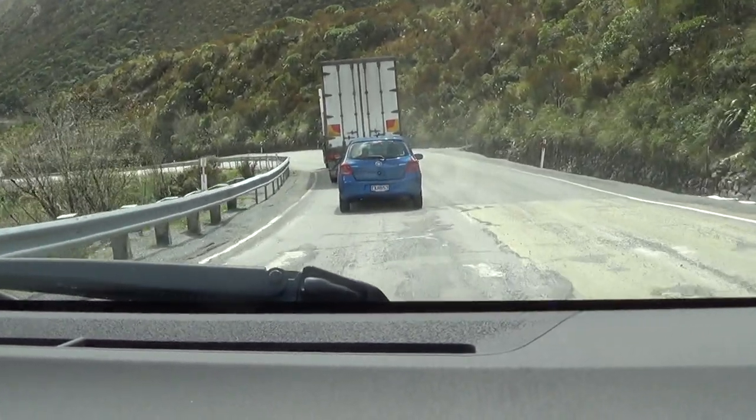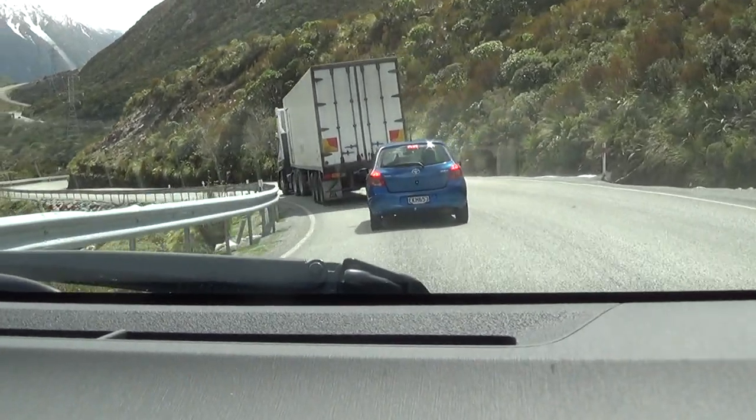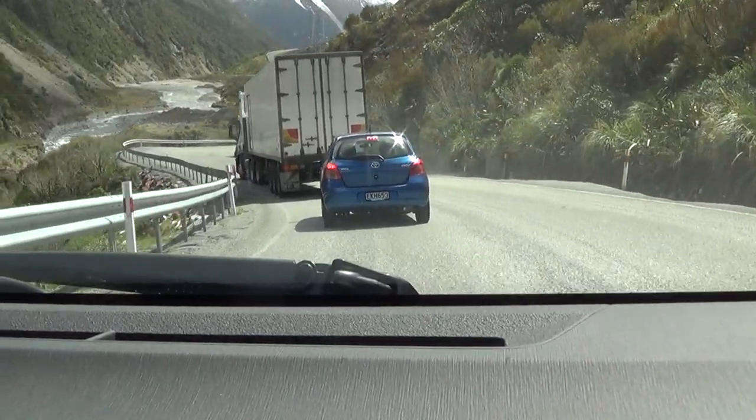Right, we're coming down now, and the river that we'll be able to see from time to time is the Otira River, O-T-I-R-A.